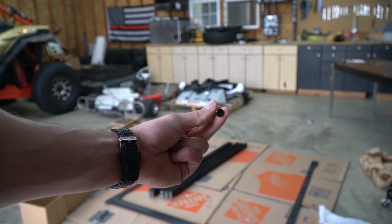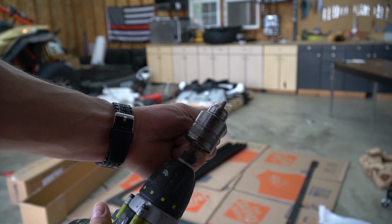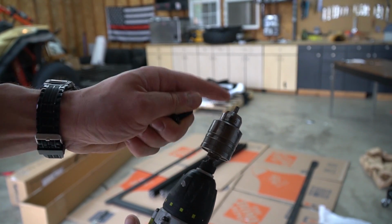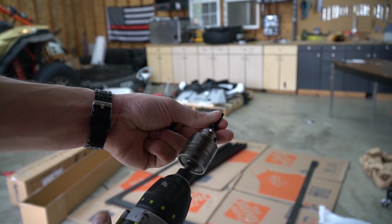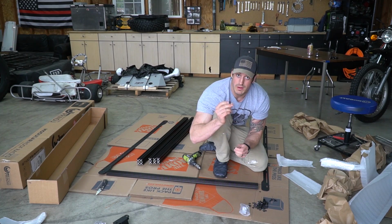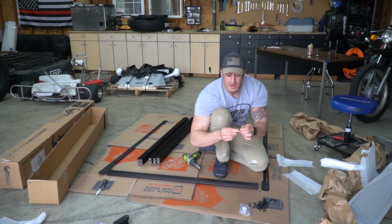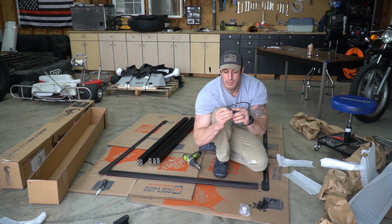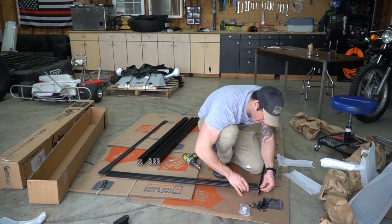So this hardware is for the sidebars, and it has little washers that go with it. And then what I did was I picked up a little Torx bit. I can't really tell you what size it is. I'll try to put it up on the screen, but that makes assembling this so easy to put on a drill. You get an assortment of bolts with that Torx bit head. You get lock washers and a regular washer. So you want to put your lock washer on first, then your flat washer, and we'll just thread it in by hand.